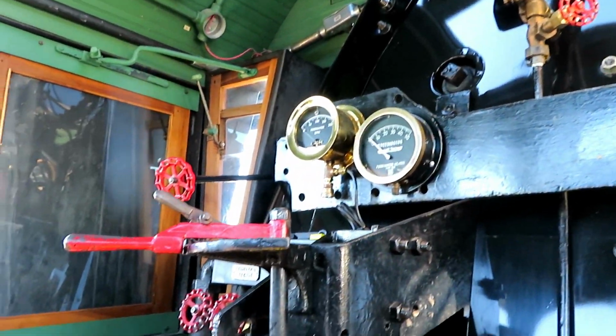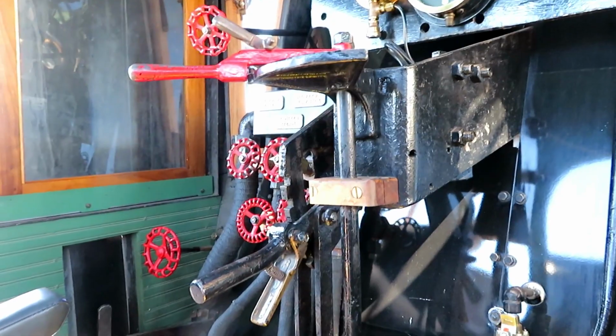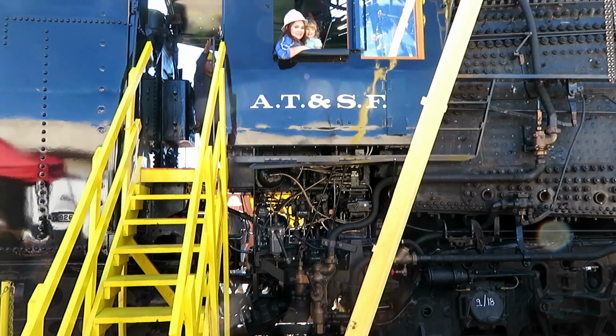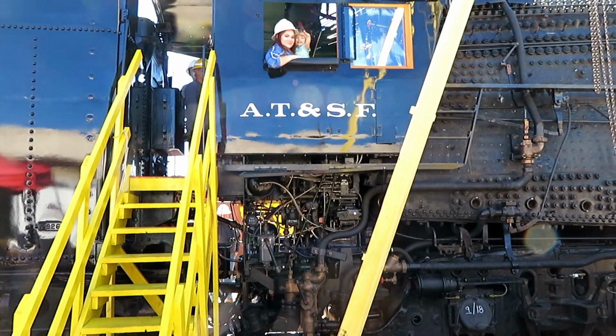So that concludes the tour. It was really cool and fun for the entire family. We hope you guys enjoyed this really cool tour of this awesome steam train that they are restoring. Totally geeking out. I love it. It is really, really awesome.